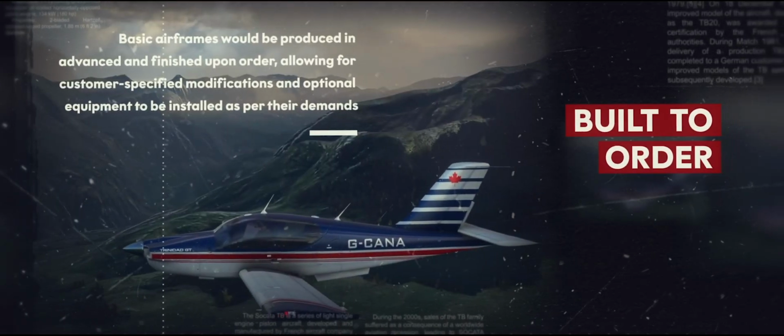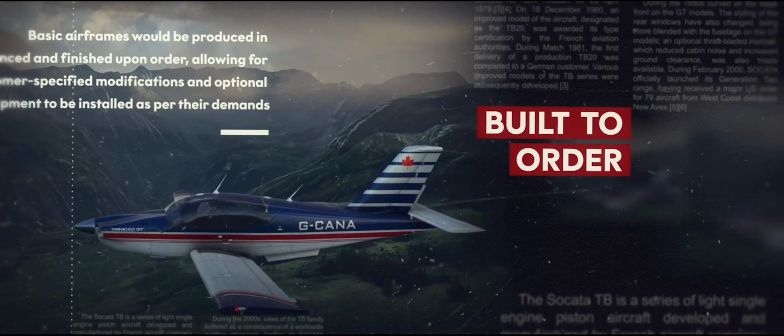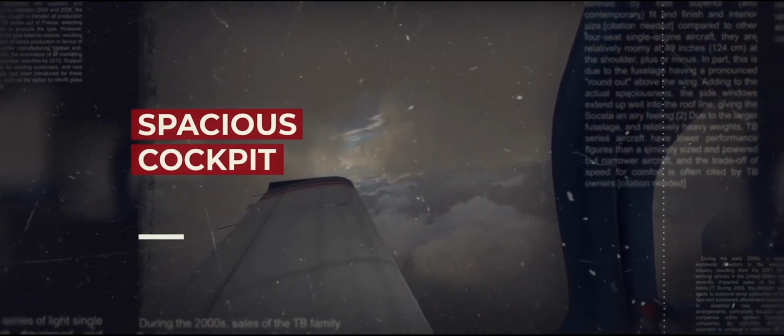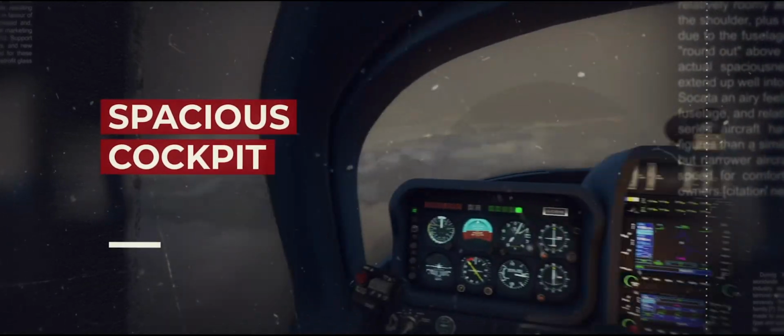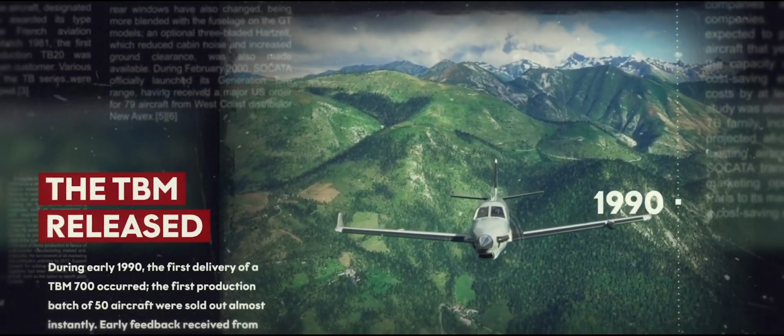But success came from its build process. Sakata had a straightforward assembly philosophy and only built aircraft after an order had been received. This allowed for customer-specified modifications and additional equipment to be added during the build, creating highly customizable aircraft. The TB gained traction, and although heavier and slower than its direct competition, had become known for its comfort due to its larger fuselage and airy cockpit.